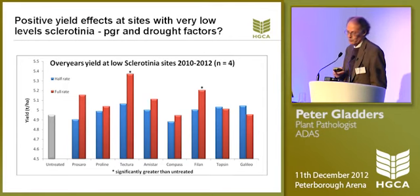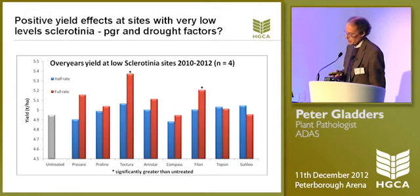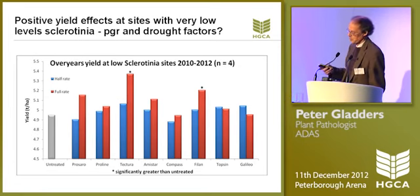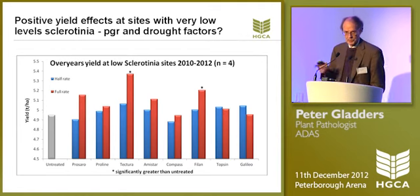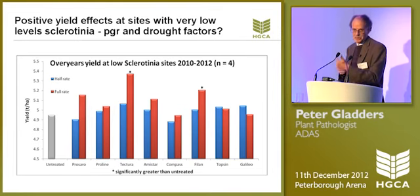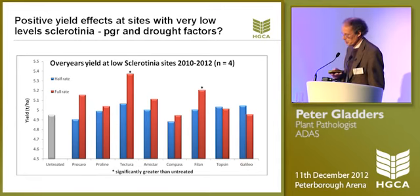Now, both of these chemicals have PGR activity or drought effects. Textura is a mixture of Proline and metconazole, so it's a growth regulator. Proline, from recent work we know, does have an effect on the plant under drought stress conditions. So here we've got droughty trials to some degree, but the other factor to look at, I think, is that these are very high yielding average yields. These are 5-ton crops. So I think there is a case here, even under low disease risk conditions, that some of these fungicides may be justified in their own right for yield improvement and yield enhancement beyond disease control.